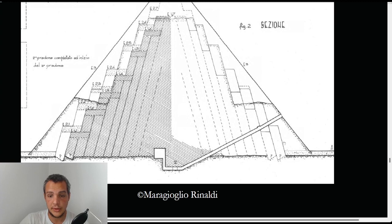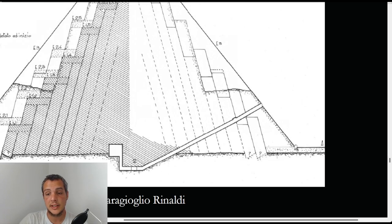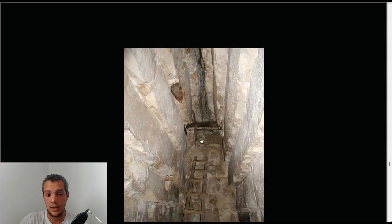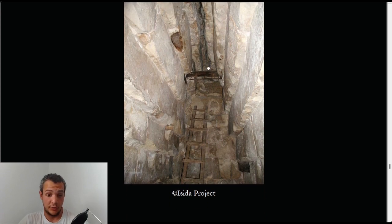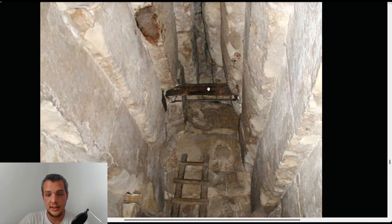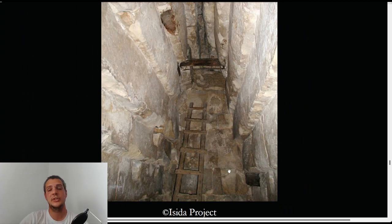The stones of the internal structure are a little bit inclined towards the inside, which makes the pyramid more stable, whereas the cladding stones are horizontal, which is very important. I'm going to show you later why. This is the leftover of the internal chamber of the Meidum one, and you can still see a few timber logs which were most probably used to move stones, to help construction basically.